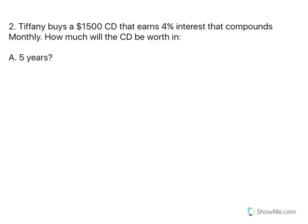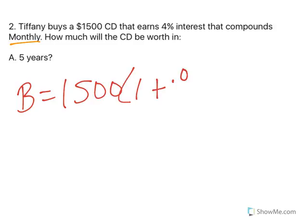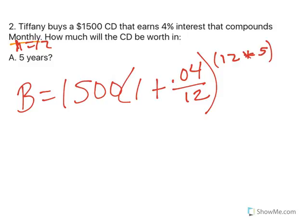Number 2, Tiffany buys a $1,500 CD that earns 4% interest that compounds monthly. How much will this be worth in 5 years? Well, now that we have periodic compounding, we have to make sure we're using the correct formula. Principal times 1 plus the interest divided by the number of times I'm compounding. Monthly means n is 12. My exponent is the number of times I'm compounding times the number of years, which in this case is 5.